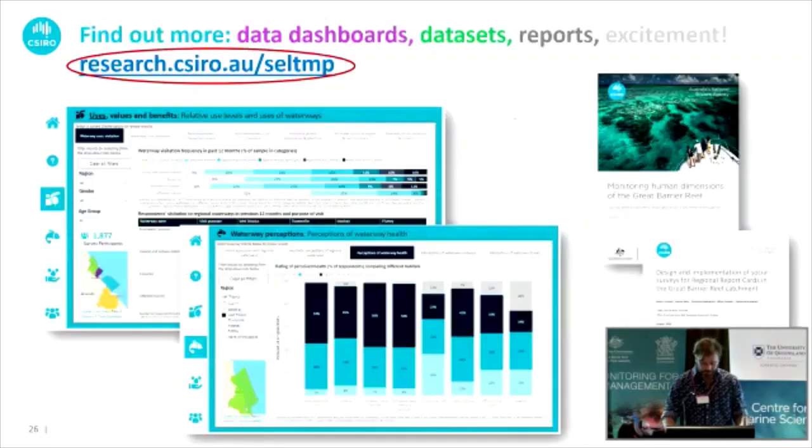In the spirit of transparency and a desire to build greater trust in reef social science, the SELTMP team has invested a lot of effort to make our results and our data more accessible. The results I've shown today were hopefully just enough to arouse your further interest, because on our website, you can explore the data yourself using our shiny new data visualization dashboards. And you can download the raw data sets for your own research. And of course, you're welcome to read our long and boring technical reports. And if you'd like to collaborate and use these data, we'd love to hear from you. Thank you very much.